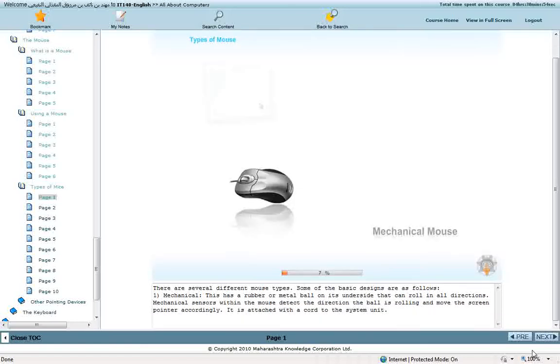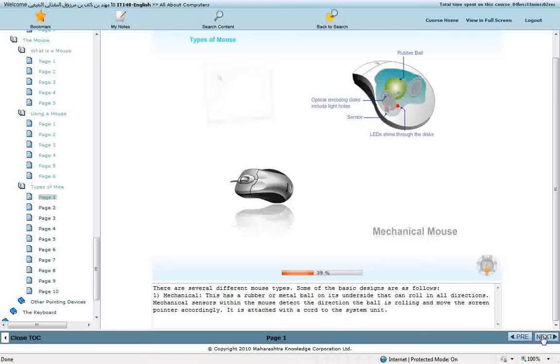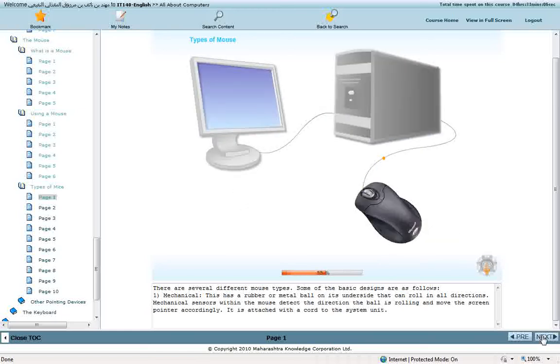There are several different mouse types. Some of the basic designs are as follows. Mechanical. This has a rubber or metal ball on its underside that can roll in all directions. Mechanical sensors within the mouse detect the direction the ball is rolling and move the screen pointer accordingly. It is attached with a cord to the system unit.